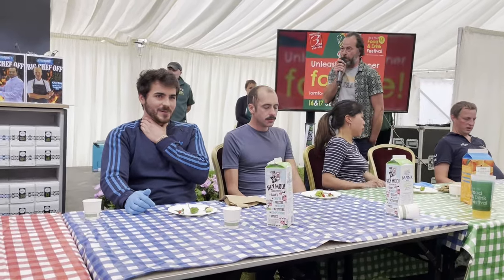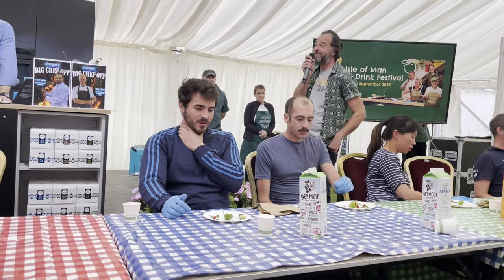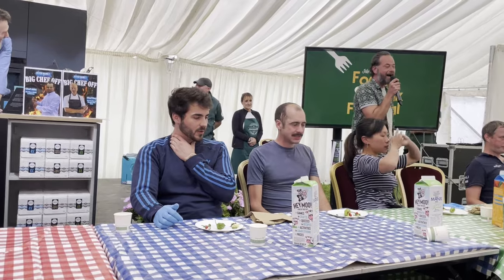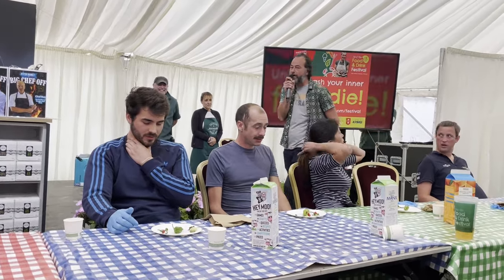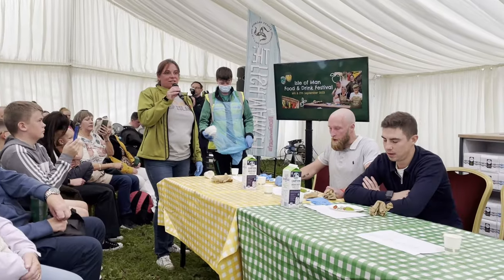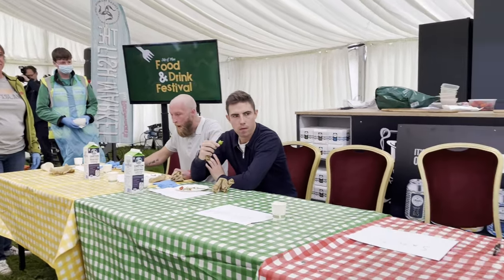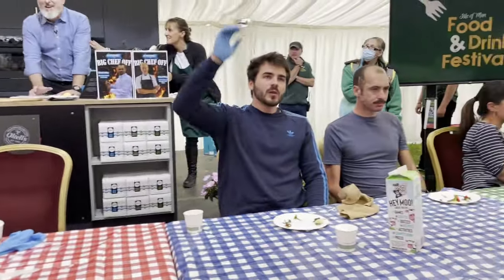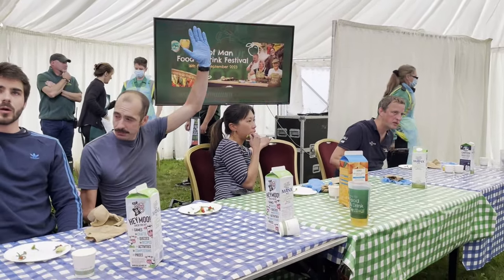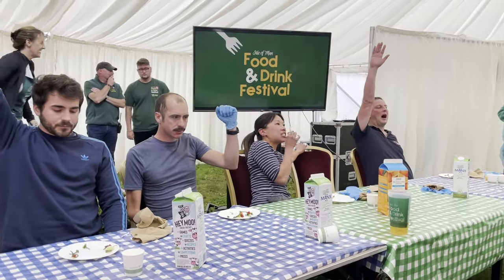It's also meant to be one of the tastiest. So that's nice. 1.3 million Scovilles. 3, 2, 1, go. Two in the final. 3 in the final. 4 in the final.